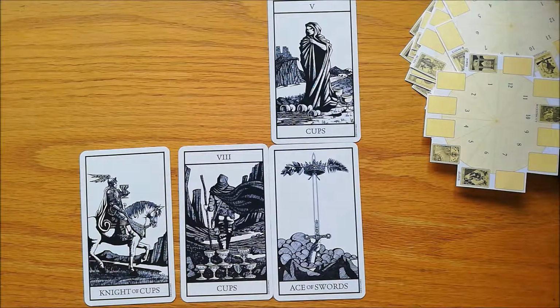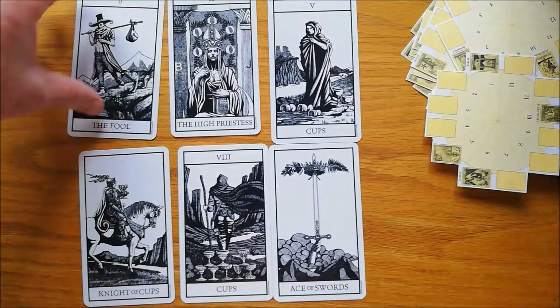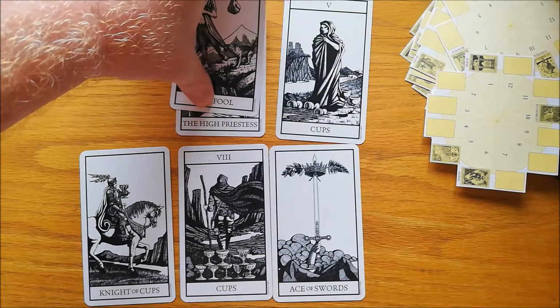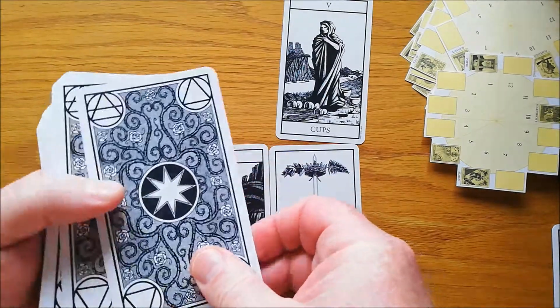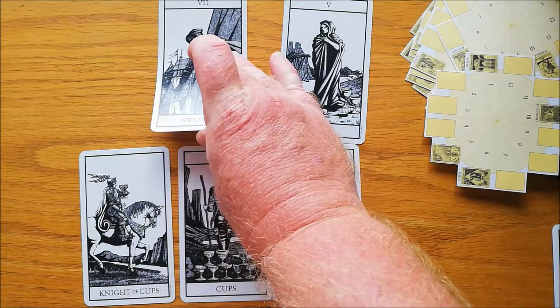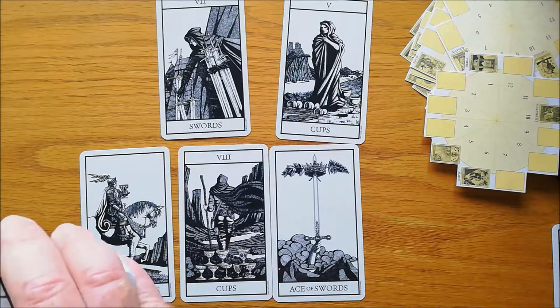But now, what happens if I take the majors out, and then I have an equal number of cups and swords? What you will then do is pick another card from the deck, and you will use that as your deciding card. Fantastic.